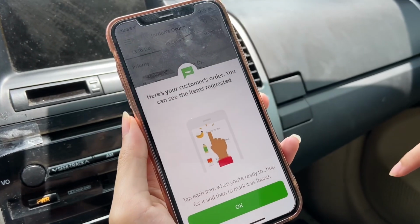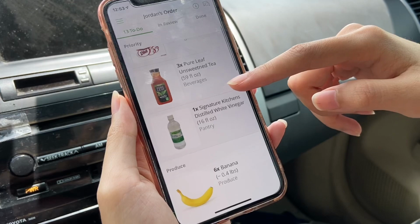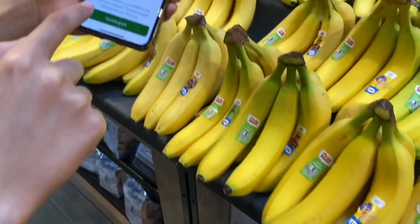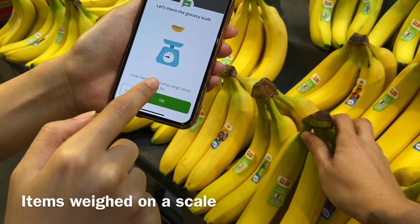Before accepting the order, it should be no surprise to you exactly what the customer ordered. Once you get to the store, it shows you that list once again. That's the list of items that we're going to be looking for at this store, which is what the customer selected. The app shows a picture of the item.